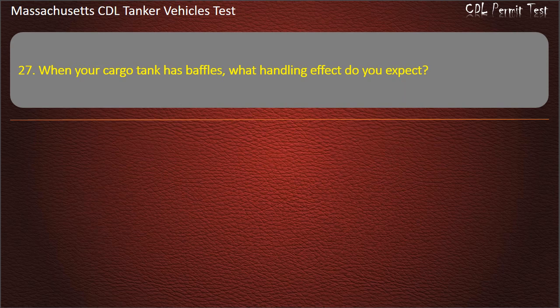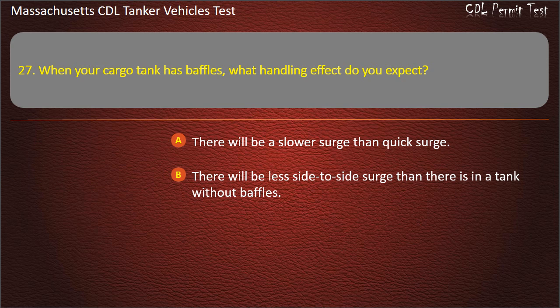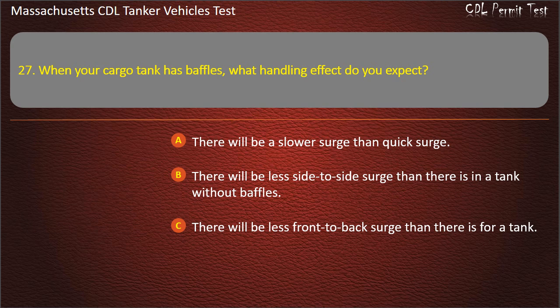Question 27. When your cargo tank has baffles, what handling effect do you expect? There will be a slower surge than quick surge. There will be less side-to-side surge than there is in a tank without baffles. There will be less front-to-back surge than there is for a tank. Answer. There will be less front-to-back surge than there is for a tank.